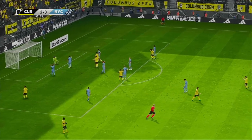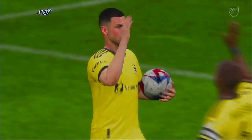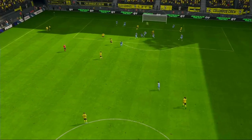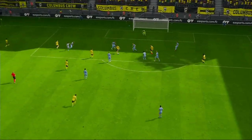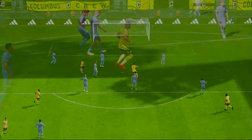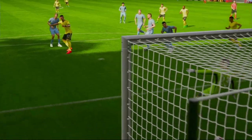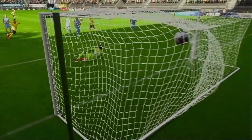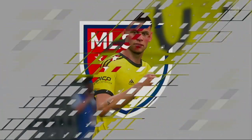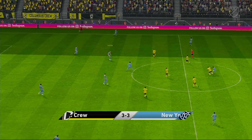They just couldn't stay in front, and now this match is all square. Yeah, here's the setup play. Well, it's a great little back heel, isn't it? While the movement in the box is equal to it, it's such good timing. What a goal. So back underway and level pegging at 3-3.